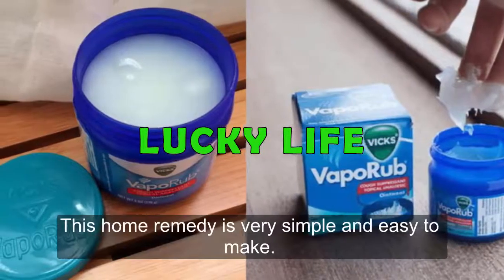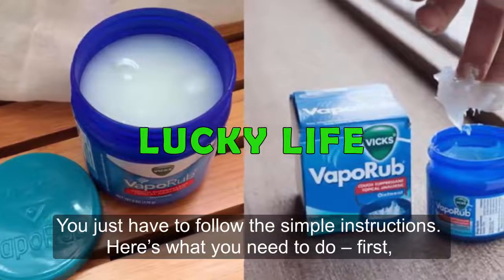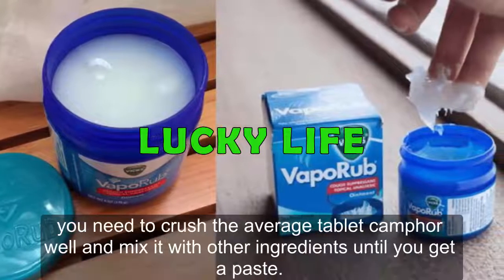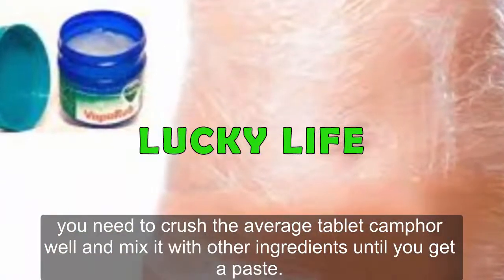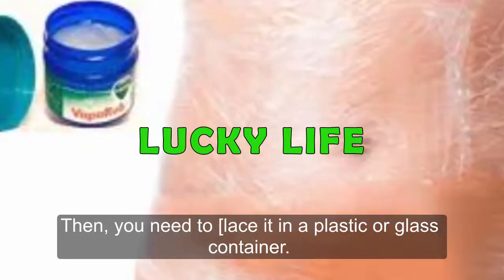Directions: this home remedy is very simple and easy to make. You just have to follow the simple instructions. Here's what you need to do. First, you need to crush the average tablet of camphor well and mix it with other ingredients until you get a paste. Then, you need to place it in a plastic or glass container.